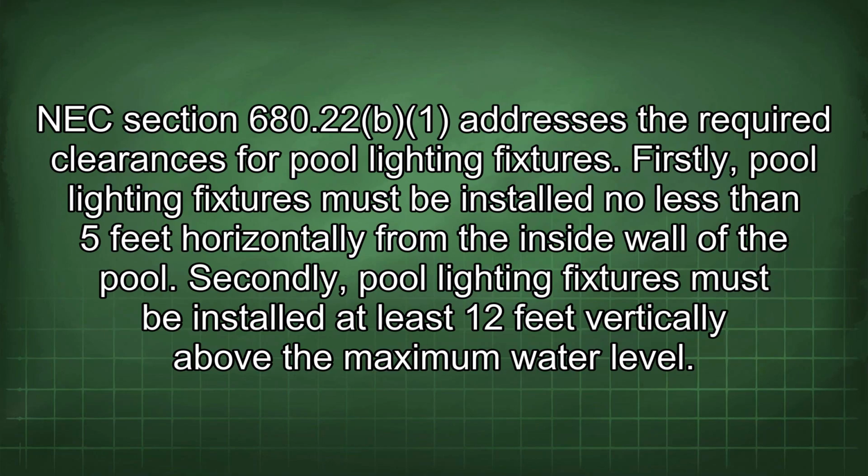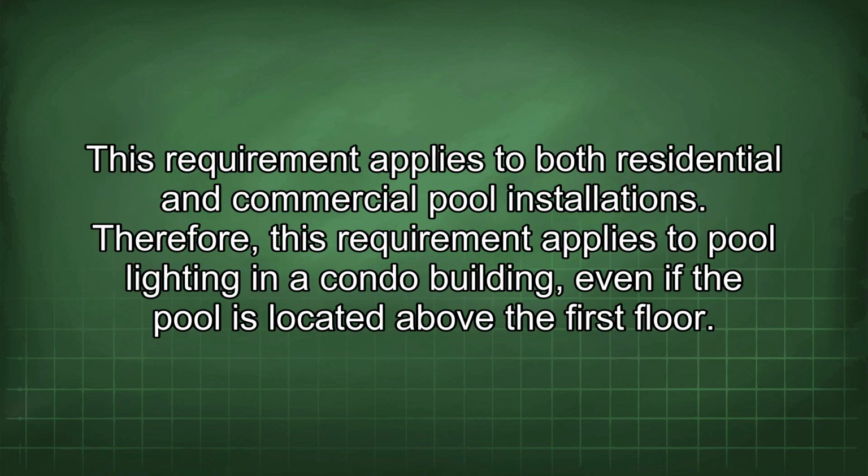NEC Section 680.22 addresses the required clearances for pool lighting fixtures. Firstly, pool lighting fixtures must be installed no less than 5 feet horizontally from the inside wall of the pool. Secondly, pool lighting fixtures must be installed at least 12 feet vertically above the maximum water level. This requirement applies to both residential and commercial pool installations.